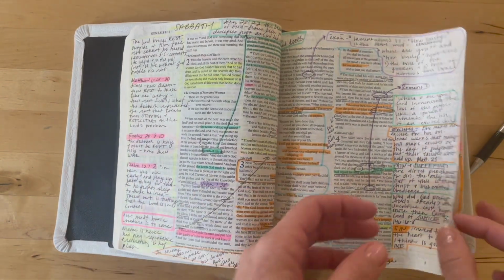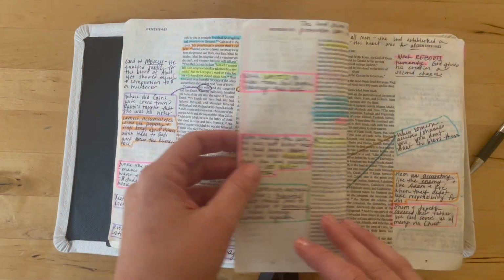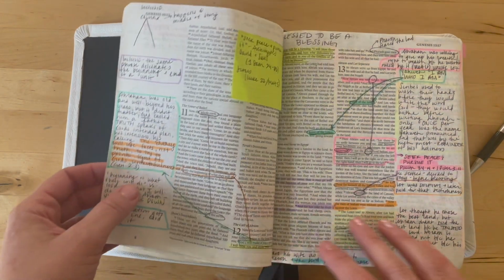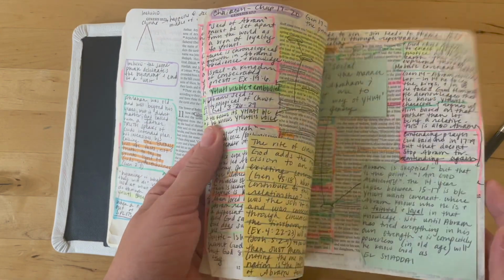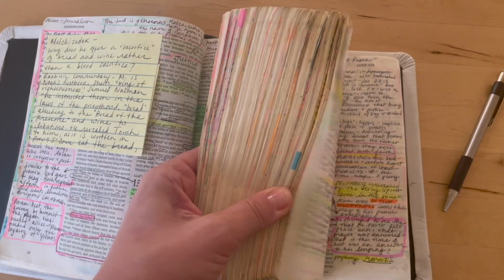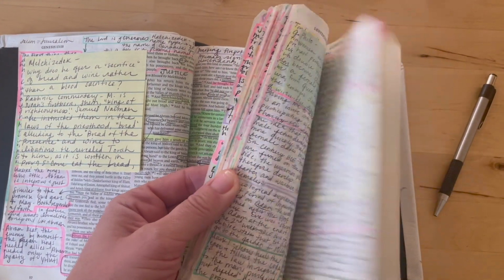Today, I'm going to be discussing 4 different methods of Bible study that you can begin to incorporate into your reading life right now. These 4 methods have made a huge impact on me personally and my spiritual growth and my intellectual growth and my relationship with God. And I want to talk about them with you because I think they can make a huge impact on your life as well. So let's get into what those 4 methods are.